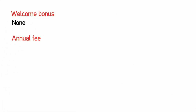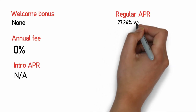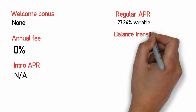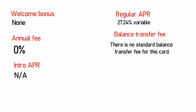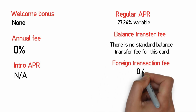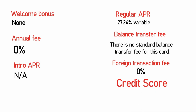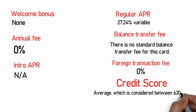Welcome bonus: none. Annual fee: 0%. Intro APR: NA. Regular APR: 27.24% variable. Balance transfer fee: there is no standard balance transfer fee for this card. Foreign transaction fee, 0%. Credit score, average, which is considered between 630 to 689.